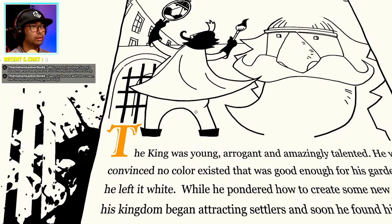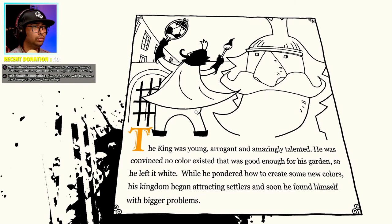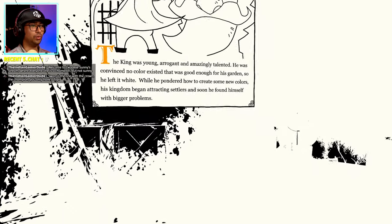Oi. The king was young, arrogant, and amazingly talented. Oh. He was convinced no color existed that was good enough for his garden, so he left it white. While he pondered how to create some new colors, his kingdom began attracting settlers, and soon he found himself with bigger problems. Okay, this is also a story of a king who was an artist. Nice.